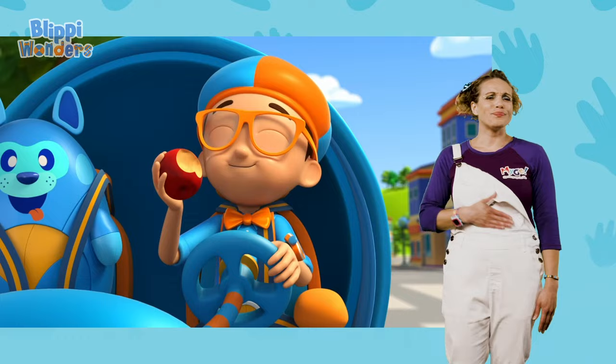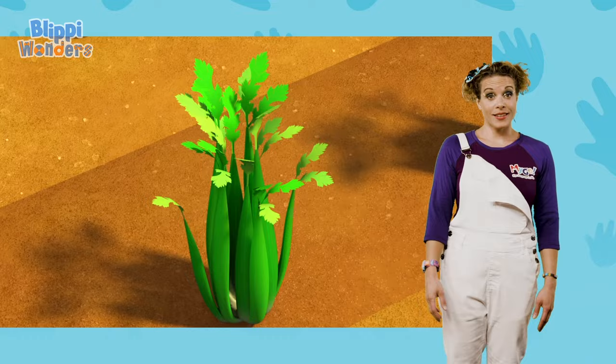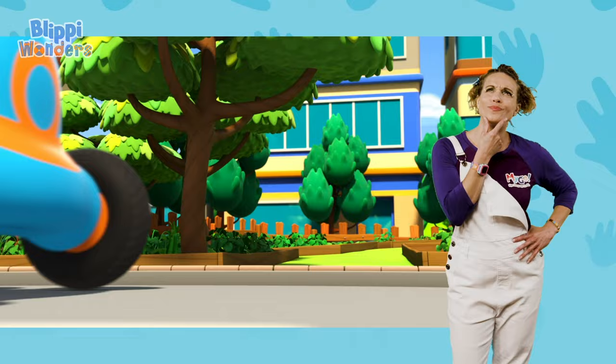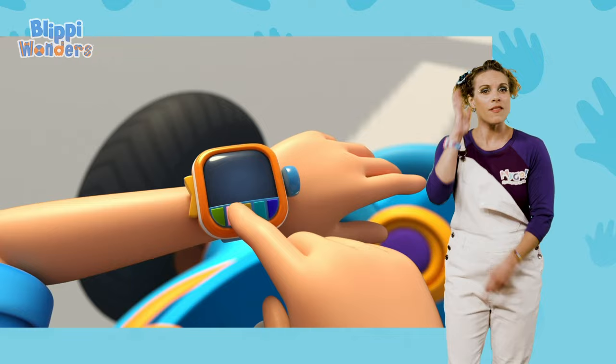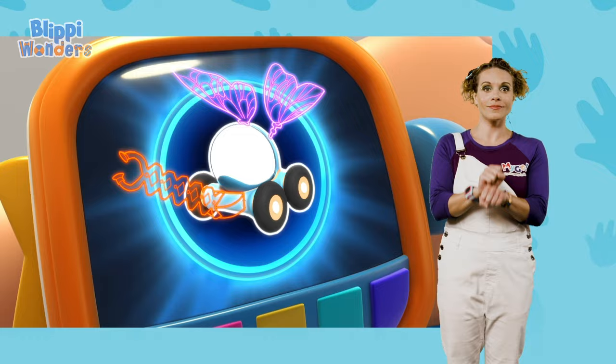Mmm, what's better than a delicious piece of fruit? You're right, Debo. Vegetables are yummy too. I wonder, what's the difference between fruits and vegetables? Super suggestion. We'll go into that garden to figure it out. I'm gonna need wings and a grabber arm. Wings, grabber arm, confirmed. Okie dokie, artichokey. Activate Blippi Station.